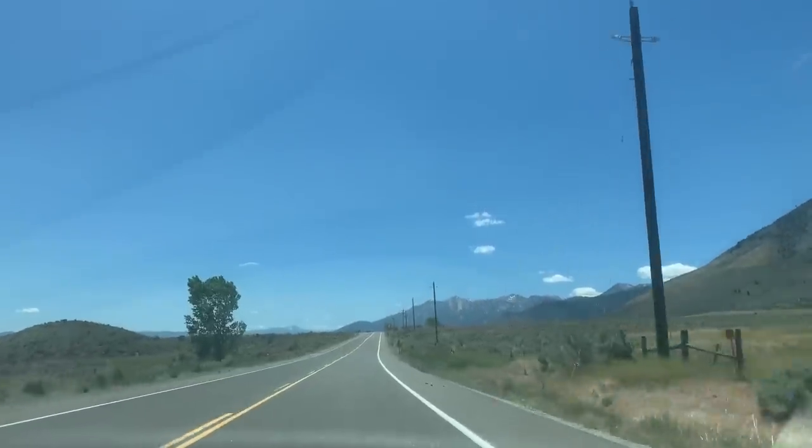Now, you may notice that this whole area looks a lot like the Ponderosa Ranch from Bonanza, and that's because they shot it right here. Oh, neat!